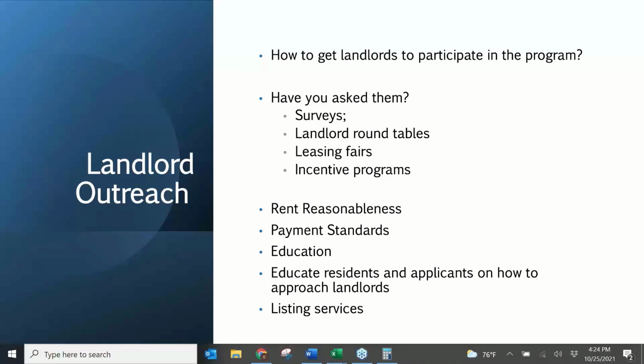I know vouchers at one point, when I got into housing, I don't know, 17 years ago or whatever, it was like Field of Dreams: give them a voucher and we will come. It's not the same situation anymore. A voucher holder has to work to find a landlord, and the housing authority has to work to find landlords to participate in the program. So the question obviously is, how do you get landlords to participate in the program? Well, you've got to ask them.